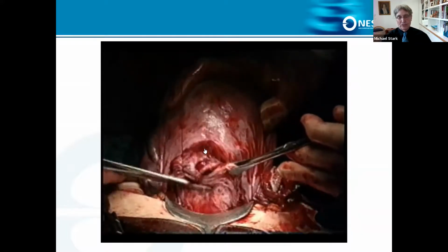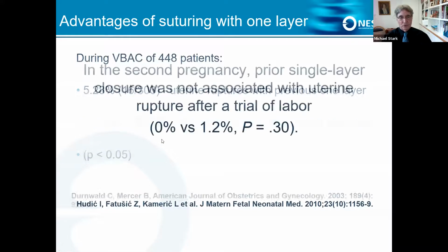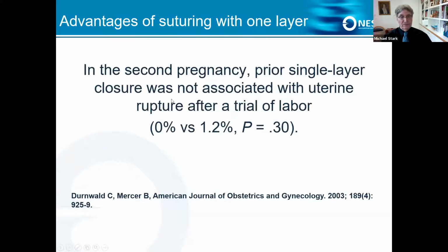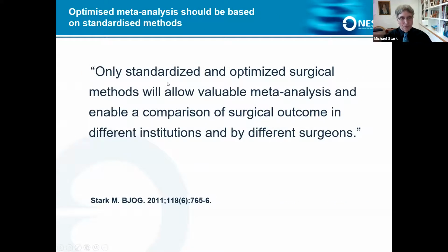less post-operative pain. Now, you can see here another study in VBAC of 448 patients. Only 5.2% had uterine ruptures, where the previous one was sutured with one layer, compared to 13.1% if two layers were done in the previous operation. So again, they're all repeating the same. Now, why are other people writing different things?